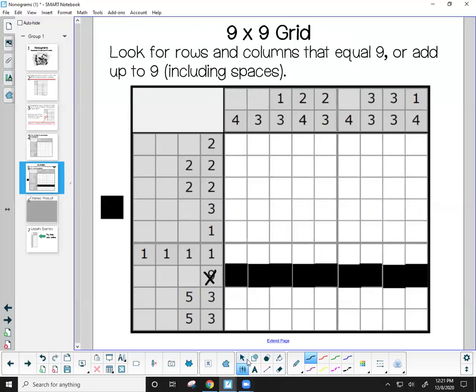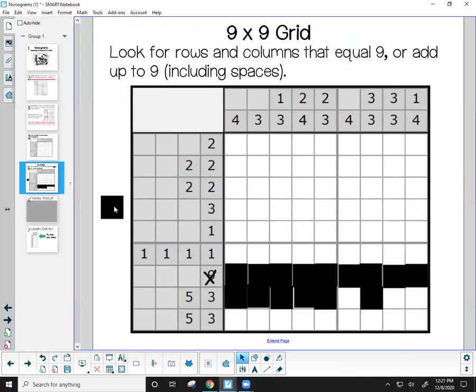I know I need to have 5: 1, 2, 3, 4, and 5. I know there has to be a space between those groupings. So then I would also have 3 here, right? Now the other thing that's going to happen is I'm going to be able to figure out, I know this needs to be blank, right? So I'm going to put a little X there. I know that has to be blank.